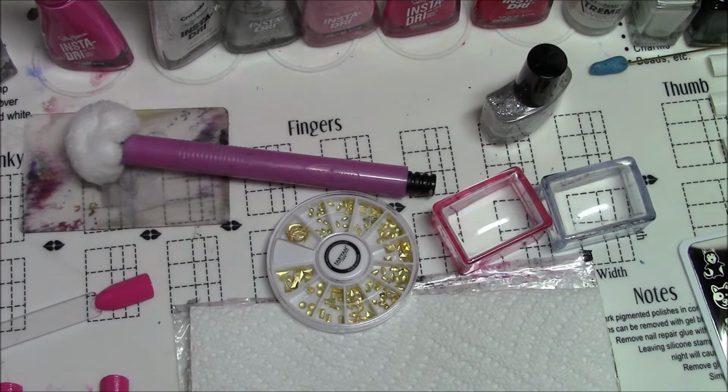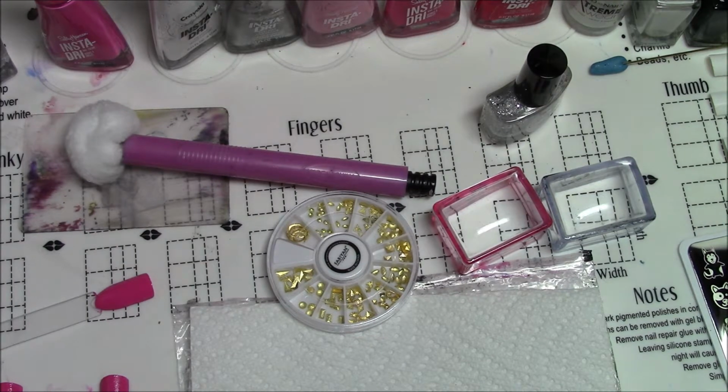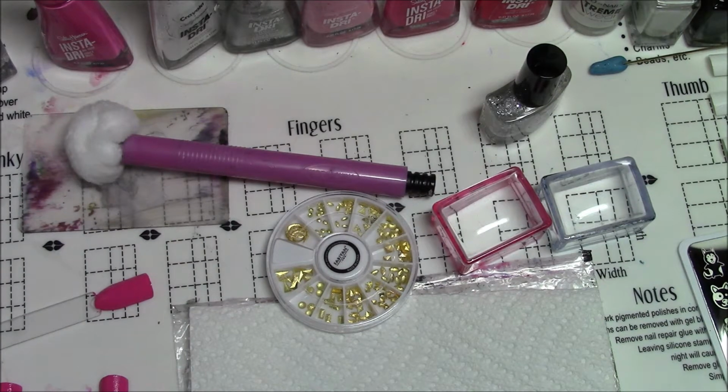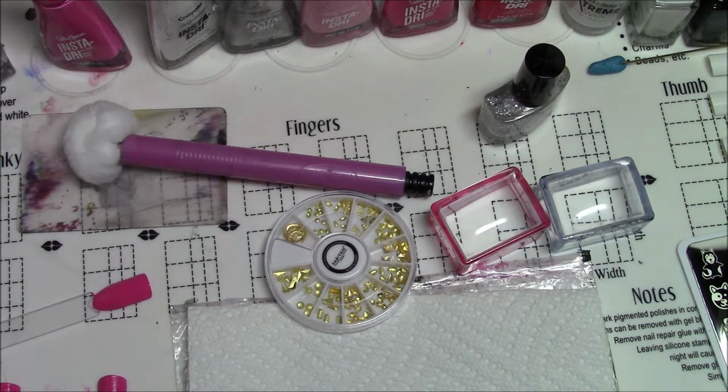Her favorite things that we know of are pretty high fashion, like Gucci and Louis Vuitton. She also loves the color pink. And as far as we can tell, she loves gold, studs and stuff like that, and sparkles. So we've thought about it, and we think we've come up with some cute nail designs that we're going to show you now.